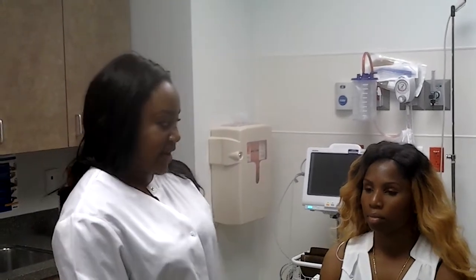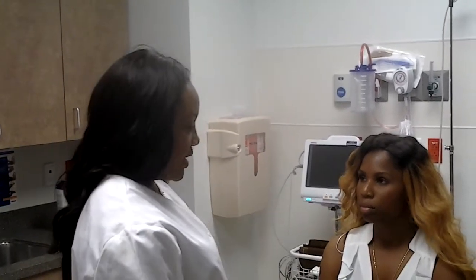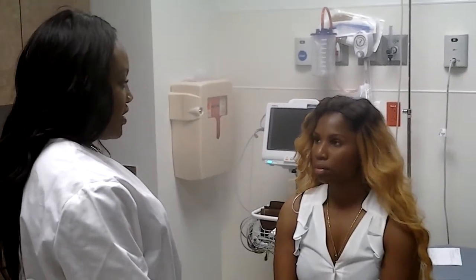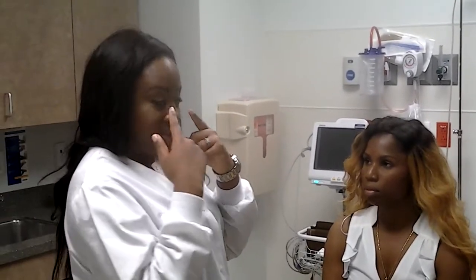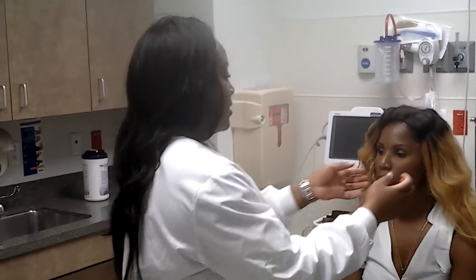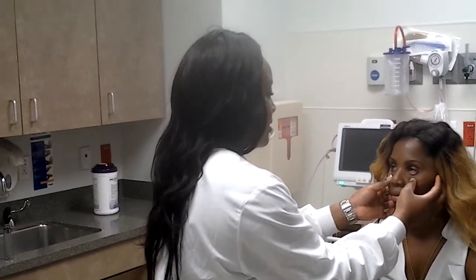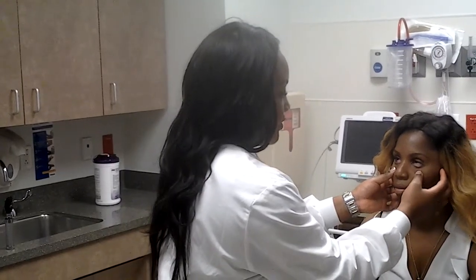The next thing I'm about to do is inspect her eyes. Right now I'm looking to make sure there's no drooping in her eyes. I'm inspecting the color. The eyelashes are evenly distributed. I'm also going to look at her conjunctiva. They're pink. There's no drainage noted. Her sclera is white.